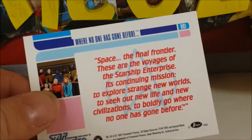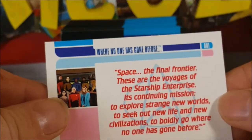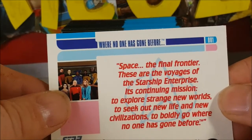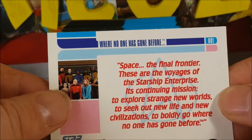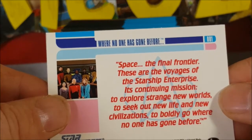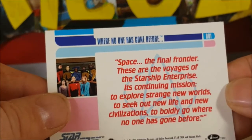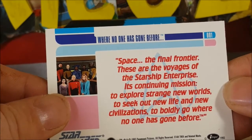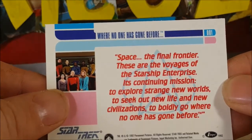And on the back, this is number 001, Space, the Final Frontier. These are the voyages of the Starship Enterprise, its continuing mission to explore strange new worlds, to seek out new life and new civilizations, to boldly go where no one has gone before.